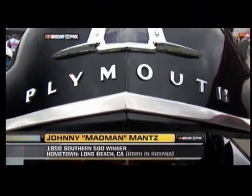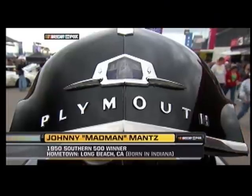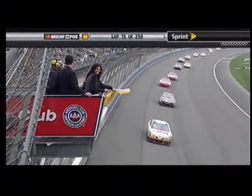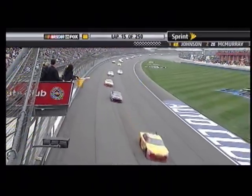Johnny Mantz won the 1950 Southern 500 in a Plymouth, of which this replica is at the Speedway. He lived in Southern California when he raced, but wasn't born there, born in Indiana, so he's not the correct answer. I'm sticking with Dan Gurney. That's my story, and he was my hero and still is, and I'm sticking to it.